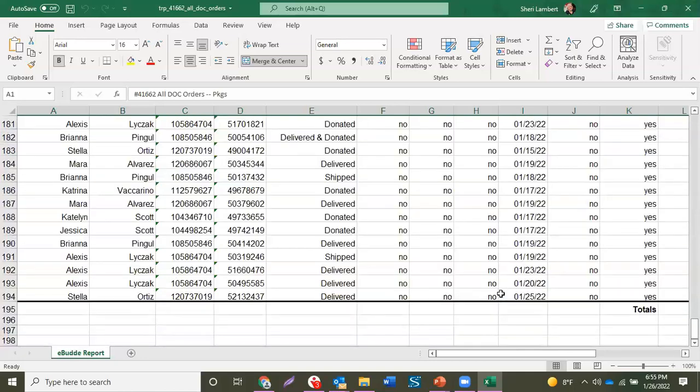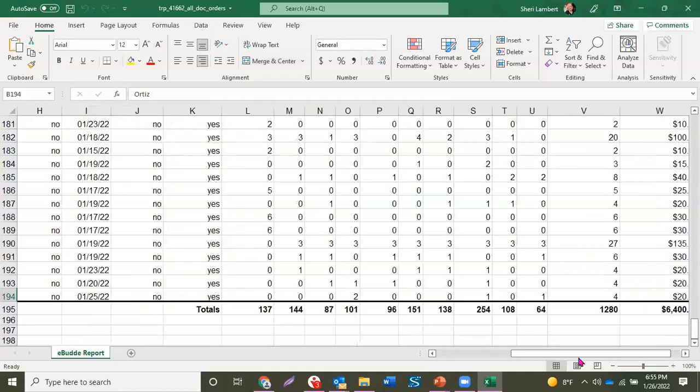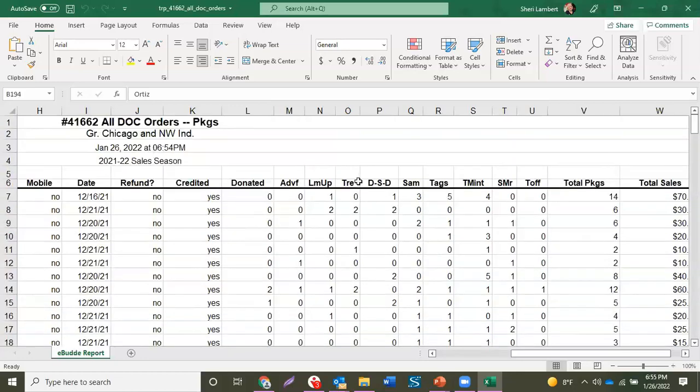Oh, look at that. Here we go. Here's a girl. She's got an order at the very bottom here, dated 1/25. That's part of the second phase of the program, and it's girl delivered cookies. Well, look at that. So awesome. We can see what her order is. There it is. This is her order, and if I was to move up, you can see the different variety of cookies here.